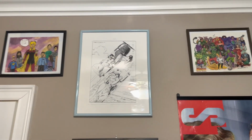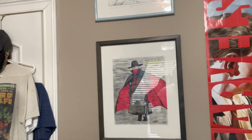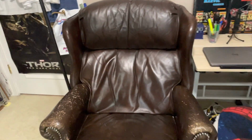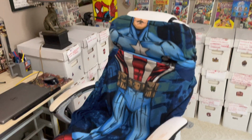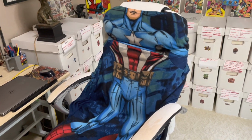That is another print there by Russ Heath, sent to me by Lindsay, and a great looking shadow done by my friend Lawrence Everett. And this is the chair that I sit in when I am reading mostly my comics. And this is a chair I usually work in, and use when I do streams. That is actually a Captain America-like robe of sorts, but I made it into a chair cover.